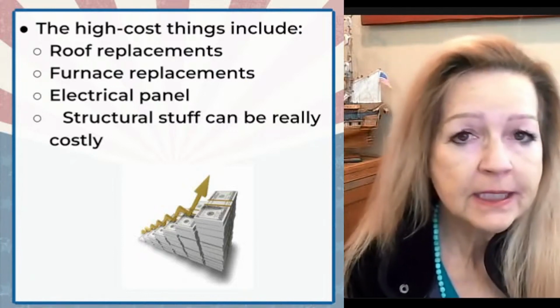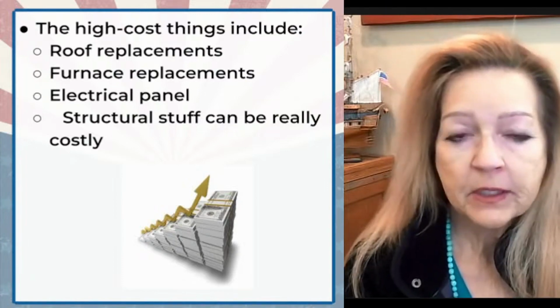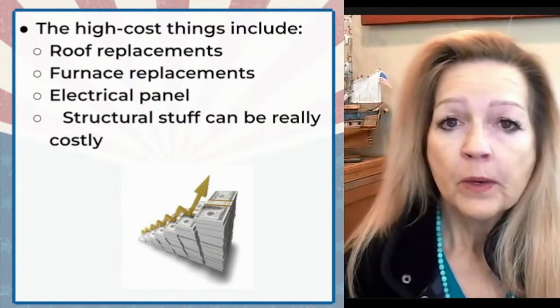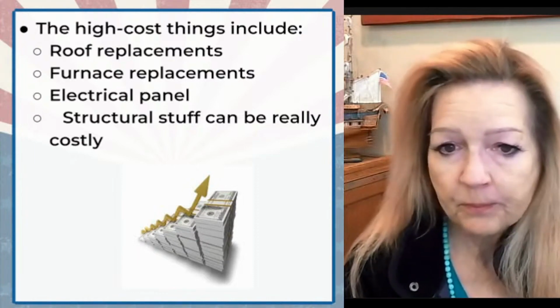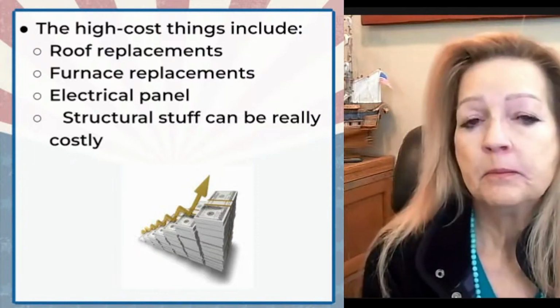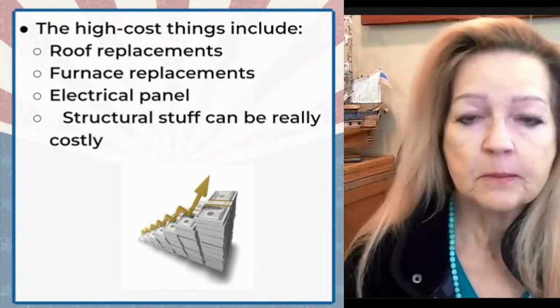The ones that typically get tagged for replacement are a brand called Federal Pacific, although I've had some sales where an electrician signed off that that brand of panel was safe in that home. Another thing that can be really costly is the sewer lines or septic systems.